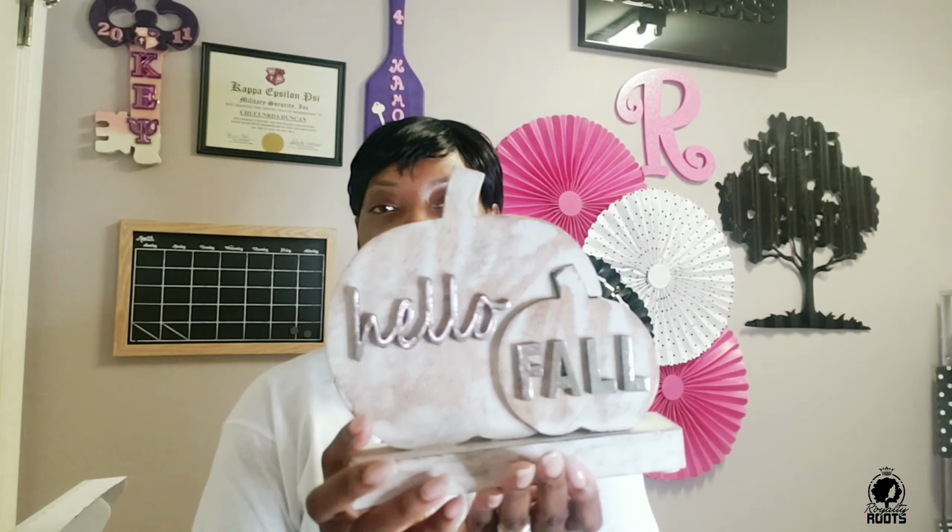Then I got this, what does it say? Oh, hello fall. It says hello fall, and it was $5.99. This is going downstairs in the kitchen living room area, and these two right here are going up here in the craft room.